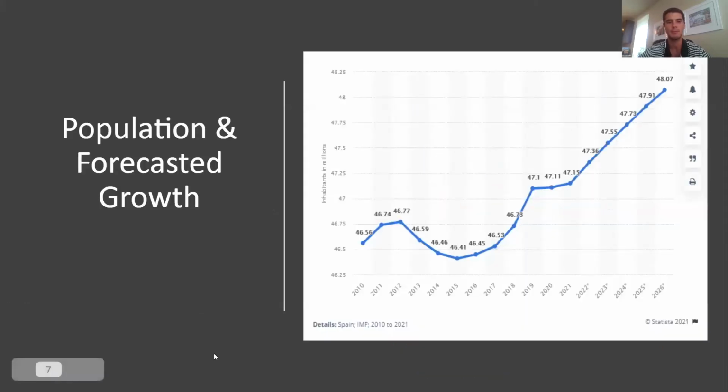Next, we'll look at Spain's population and forecasted growth. As you can see in the chart on the right, Spain's population as of 2021 was just over 47 million people. And with steady growth over the next 5 years, there's an expectation that the population will grow to just over 48 million through 2026.